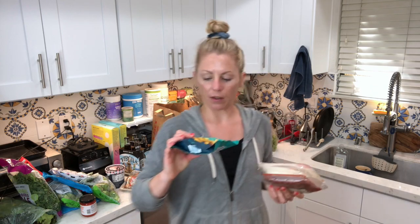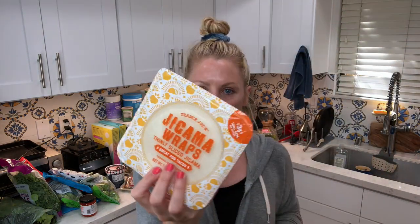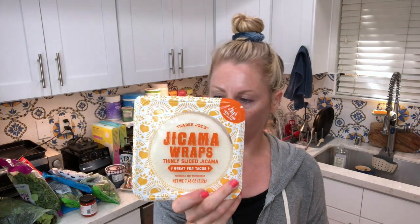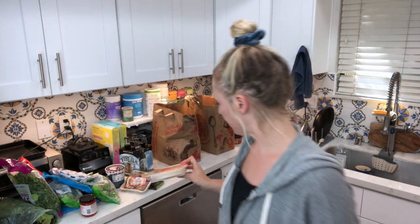I picked up some savory banana nut trek mix. This stuff's addicting. It's just a good snack to have on hand. Jicama wraps for tacos. I picked these up. Trick to these, buy them and then use them pretty quickly because they'll get slimy if you don't. So just make sure if you buy them, you're going to use them the next day or two. I use them for tacos. I'll put like 2 together and then make my taco.